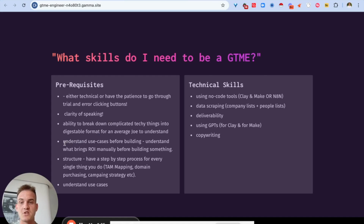Next up, super, super important is understanding the use cases before building something or before proposing to build something. And this is one thing that I notice all the time. A lot of the time, I used to post a lot of opportunities on the Clay Slack community where I'm saying, hey guys, I need someone to build out 5 Clay tables for this specific client. I'm lacking bandwidth right now. Could someone help me out?